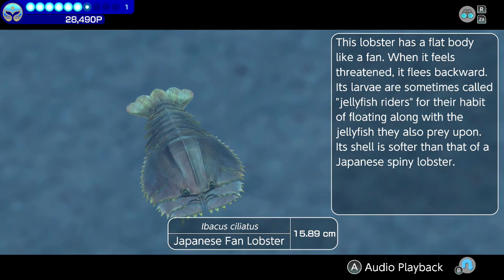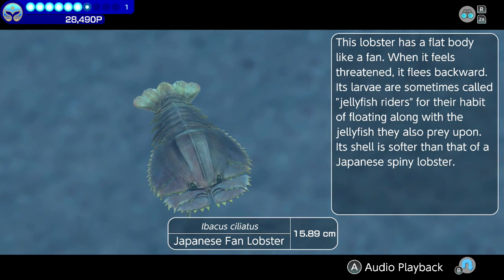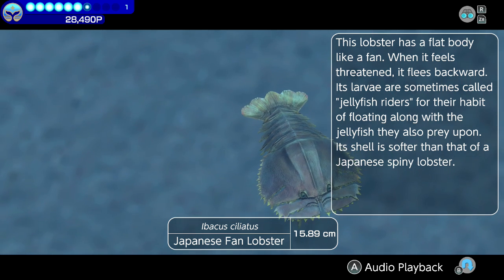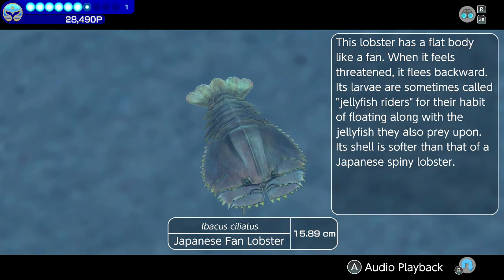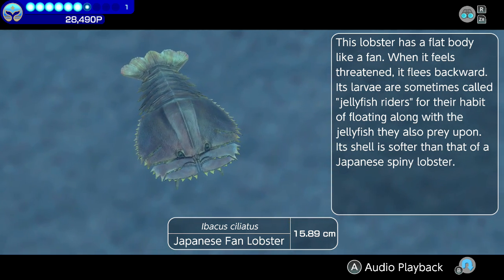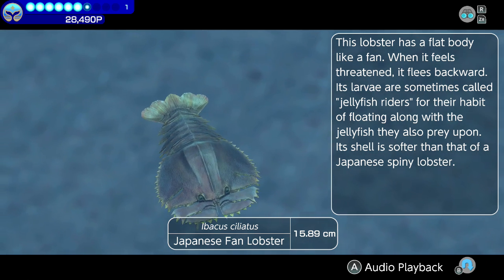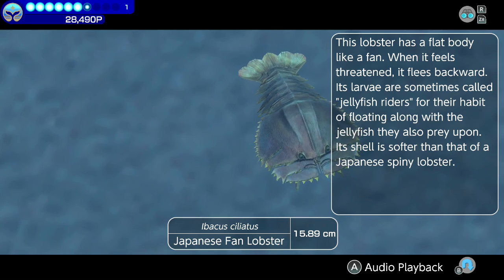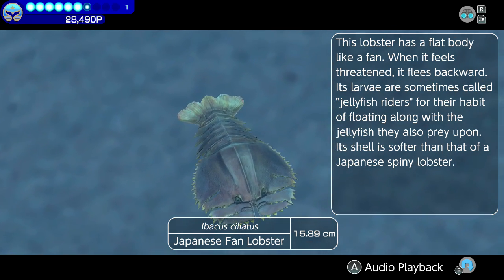Japanese fan lobster. This lobster has a flat body like a fan. When it feels threatened, it flees backward. Its larvae are sometimes called jellyfish riders for their habit of floating along with the jellyfish they also prey upon. Its shell is softer than that of a Japanese spiny lobster.